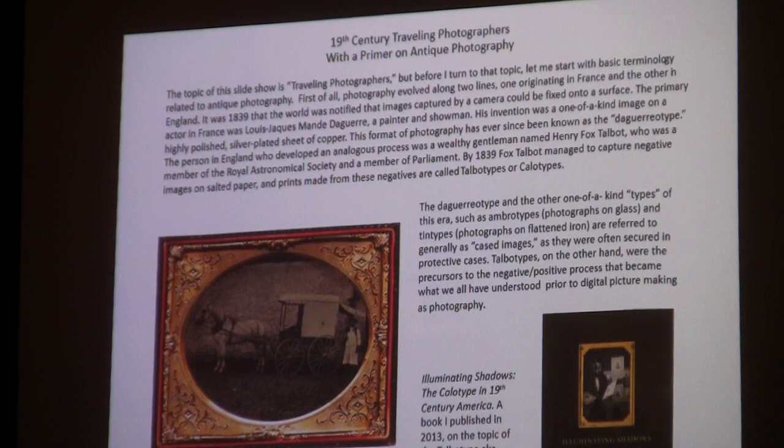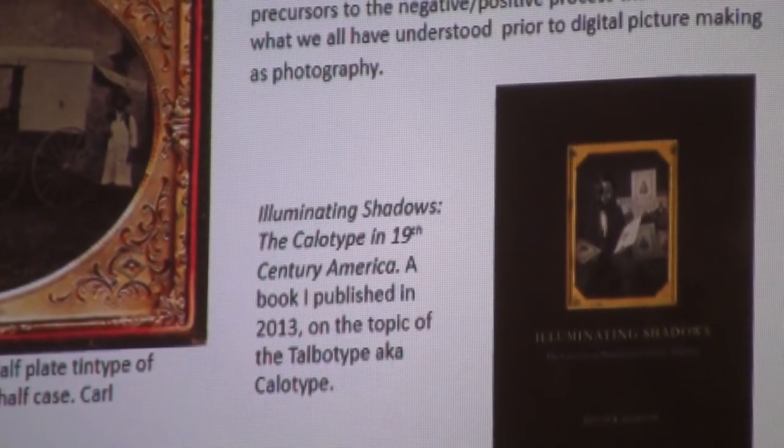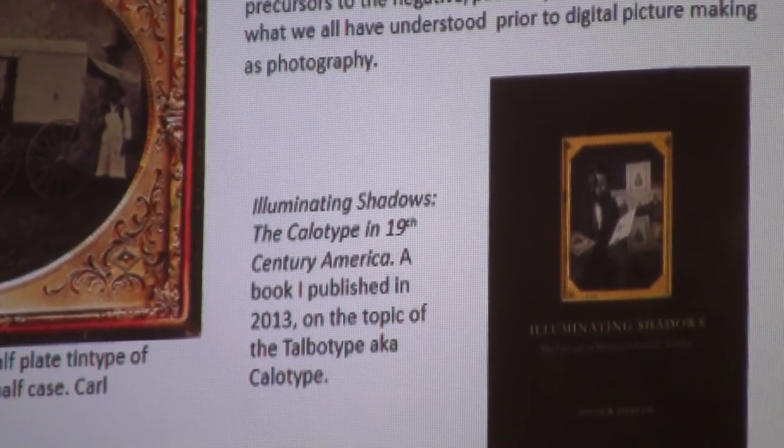It was 1839, actually January 1839, that the world was first notified that images captured by a camera could be fixed onto a surface. The primary actor in France was Louis Jacques Mandé Daguerre, a painter and showman. His invention was a one-of-a-kind image on a highly polished silver-plated sheet of copper. This format of photography has ever since been known as the daguerreotype. And I have a nice example of it in my glass case back here, which you can all look at later.